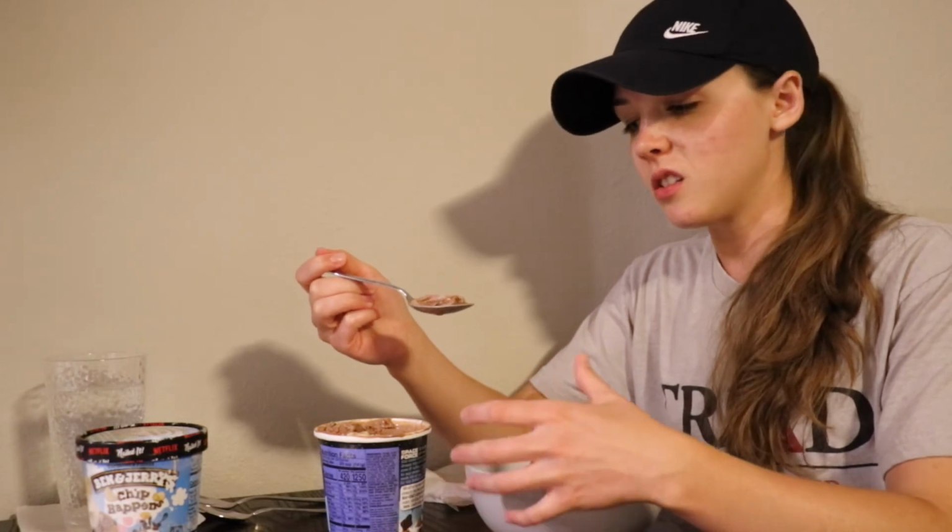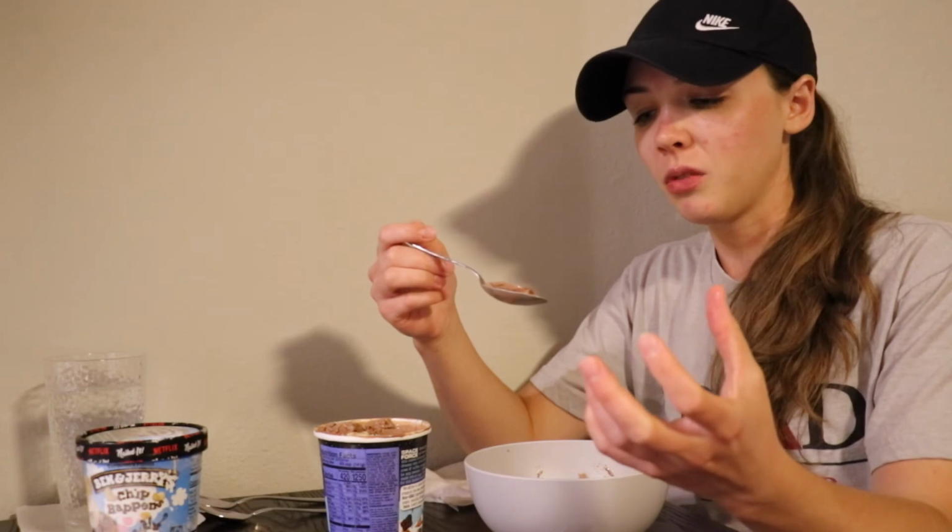I'm gonna try one more time. I feel like when you eat all of the mix-ins individually, or if you get a bite with one of the mix-ins, the flavor's really able to come through. But when you take a bite of all of these things mixed together, it's just all this weird combination of flavors, and none of them really pop.